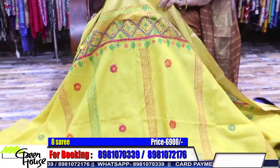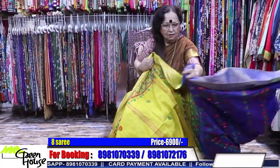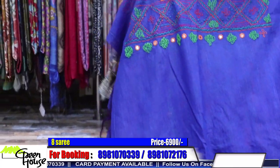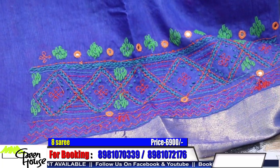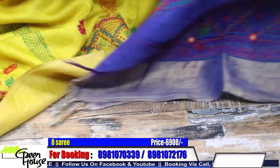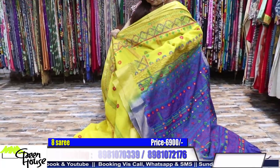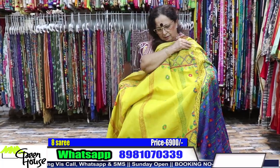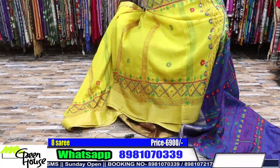And this is going for 6900. Look at the blouse piece. This became a very striking one. Look at this. The front has this type of design, covering till the waist. It is this design.